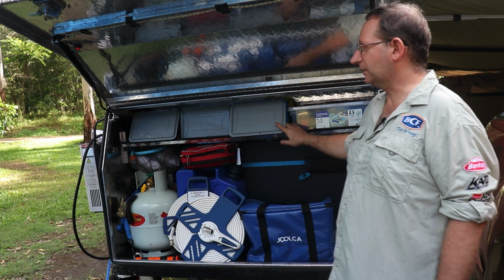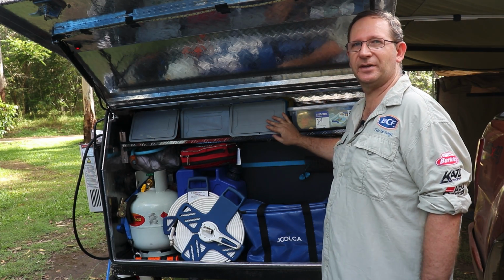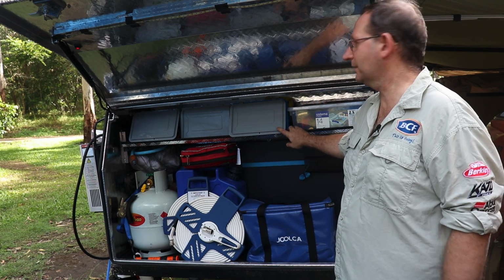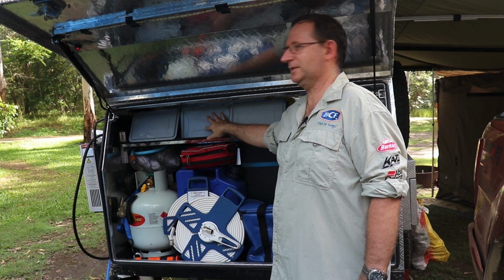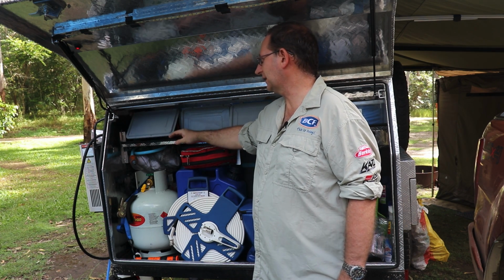Up top here, we keep a couple of things like security things. It's got some security cables up there, so if we ever go off and want to put our solar panels out, it's got a little alarm on there so you can hook that stuff up. You don't need to worry about it as much. We keep our washing up stuff, so if you're washing your clothes and that, we keep all that stuff in there as well. And at the end, we keep our miscellaneous bits and pieces, all our cables and that we use also.